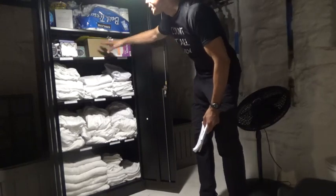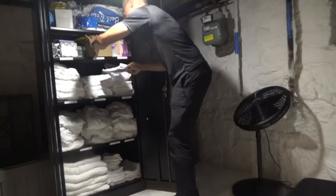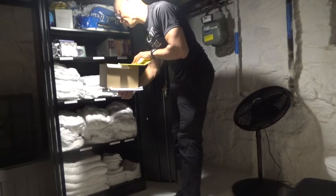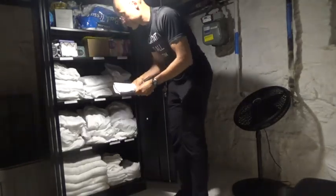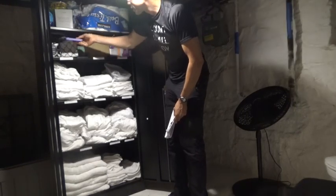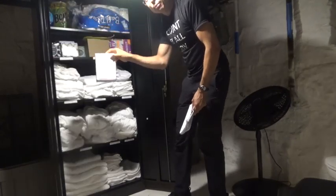And then up here we just have some random supplies like trash bags, and in this box there's some batteries. Let's see what's in here. Batteries, and oh, shower liner, shower rings, stuff like that, just random stuff. And then also we have some tissue boxes, and some of the small trash cans, small trash bags. And then we have toilet paper, and we have makeup remover wipes.